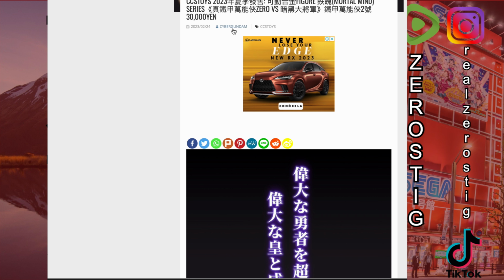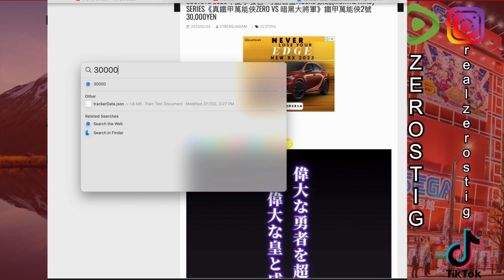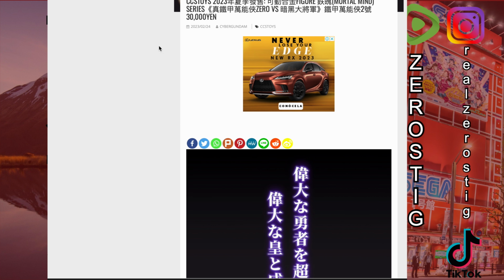Now the pricing, as you can see here, 30,000 yen. How much is that in US? Well, let's check it out. So we got 30, we put the 3 zeros here, we put yen there, 220 US dollars. So expect it to be 240, 250, 260, maybe 300. Just depends on where you buy it, depends on the taxes you're gonna be paying. Some places are gonna have it for more, some places are gonna have it for less. It just depends. That is not up to me, that's up to CCS Toys and the store we're buying it from.